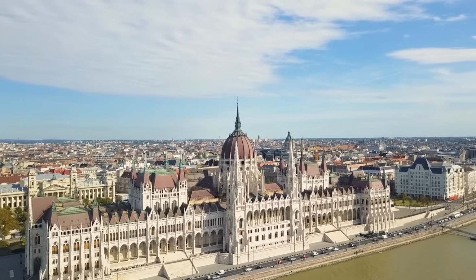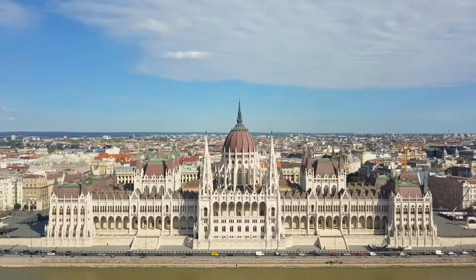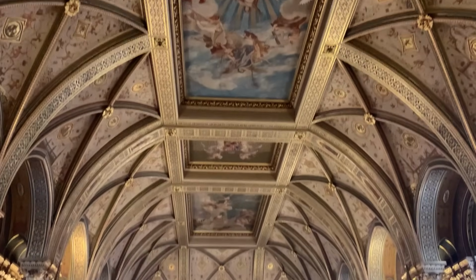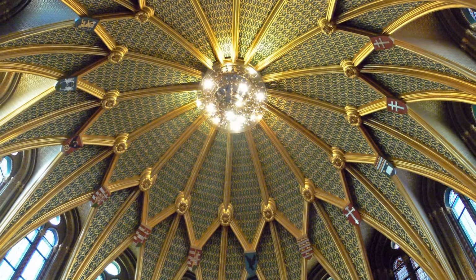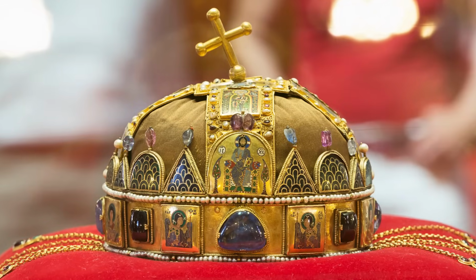It's gonna be interesting. Like many of Budapest's most important buildings, the Parliament was inaugurated for the big 1000-year anniversary of Hungary in 1896. It is one of the largest and most luxurious parliament buildings in the world, and still serves as the seat of the National Assembly of Hungary today. The 66-meter high dome hall hosts the crown of St. Stephen, the most important symbol of the Hungarian nation.